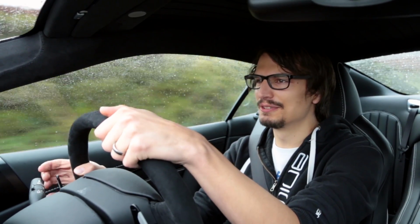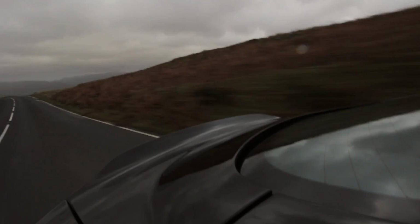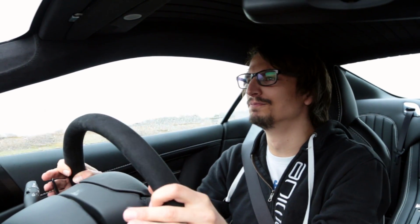The days of this magnificent engine are rather numbered, because the next generation of Aston Martin V12s will almost certainly be turbocharged, and that's going to consign this lovely naturally aspirated V12 to the history books. And I think that's a shame.